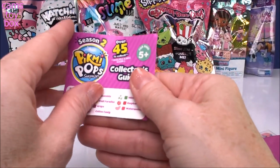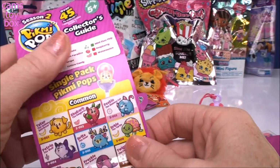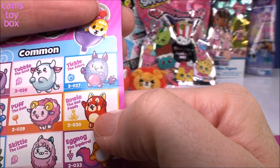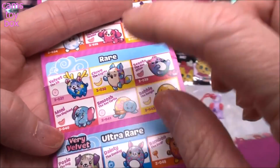All right, let's check the collector's guide. We'll see what they are on our guide here. So on one side is the single packs. We have a two pack. Okay, so here's Rowie the red panda. He is a common one. And here's Chomp the lion, also another common one. Here are the rare ones.